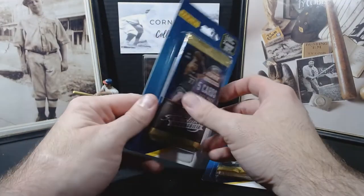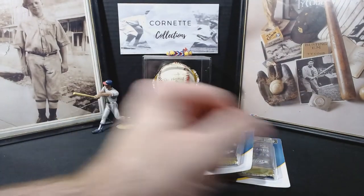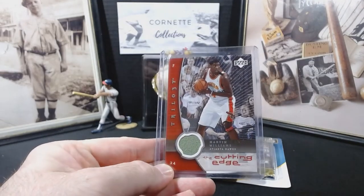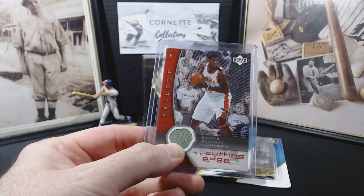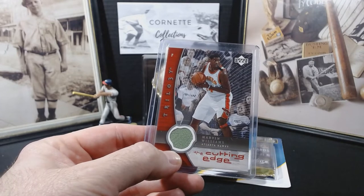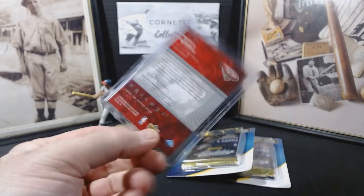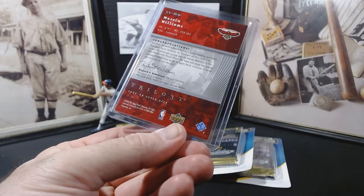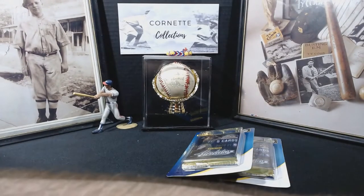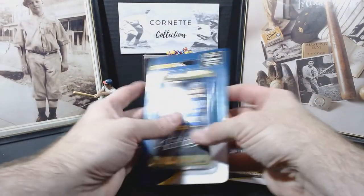I opened one up already and pulled a... let me show you real quick. I wasn't planning on showing you, but I pulled this. It's a green fabric of Marvin Williams, the Cutting Edge, from looks like Upper Deck Trilogy, 2006, so going all the way back to 2006 at least. I pulled that out of the back of one of these, and of course, I'm all Atlanta, so I root for the Hawks.